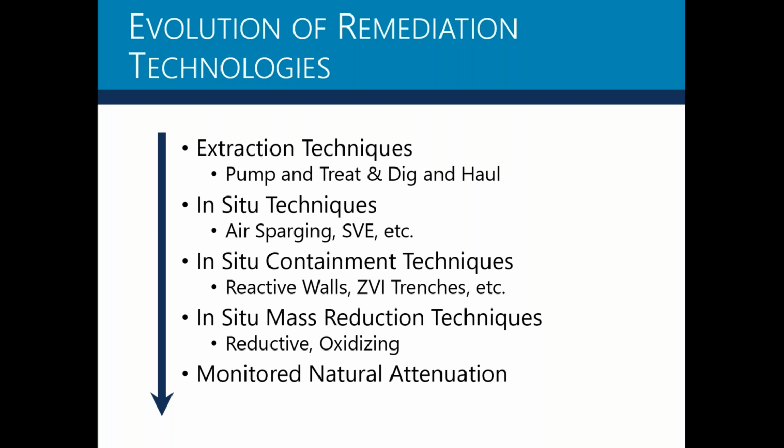Good, thanks. This slide talks about the evolution of remedial technologies. About 20-25 years ago, whenever there was a contamination, if there was a soil contamination, the only technology we knew was excavation and disposal off-site, which is dig and haul. And if the groundwater is contaminated, what we do is pump and treat. As Joe clearly explained to us, dig and haul is pretty expensive, and it's got a lot of other issues as well. And pump and treat has its own inherent problems.